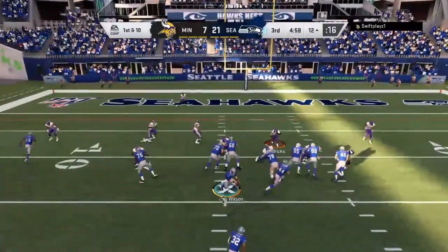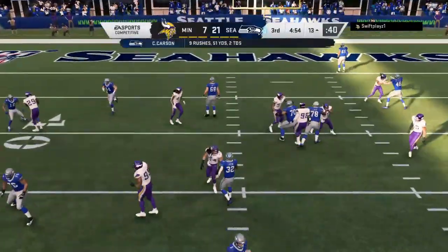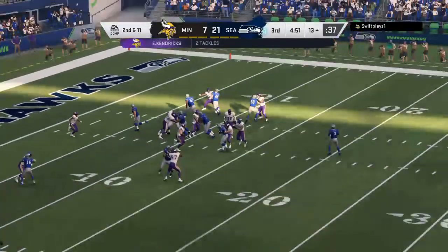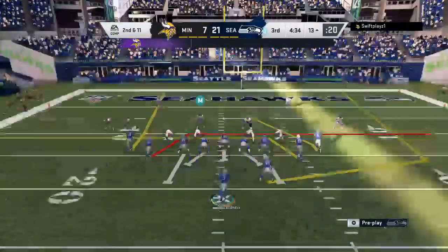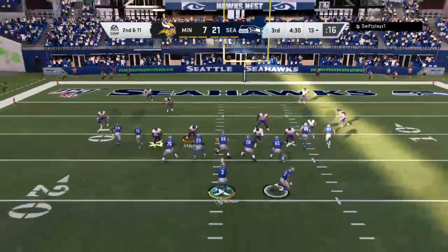The defenses plan for this all the time. They work on it in practice. But in the middle of the game, when that quick change takes place, oftentimes guys aren't as focused as they need to be. They'll wind up losing a yard on the play, and that'll bring up a 2nd and 11.